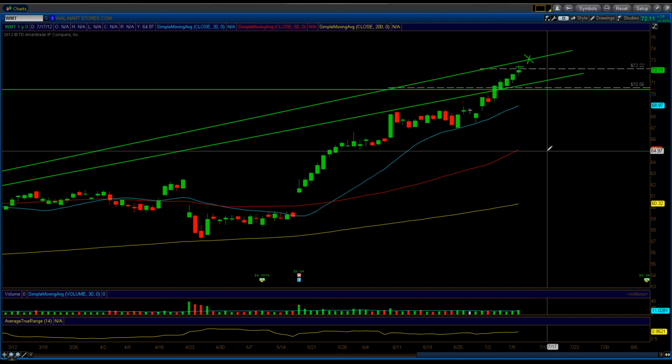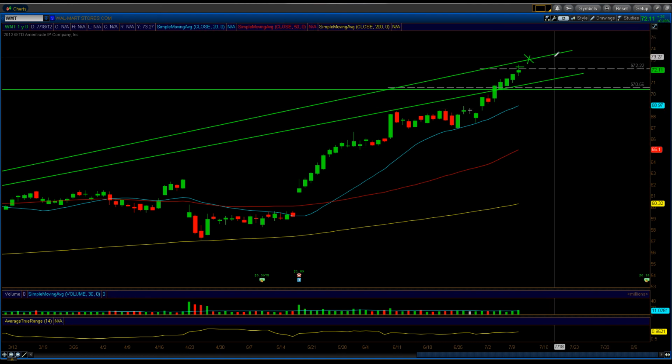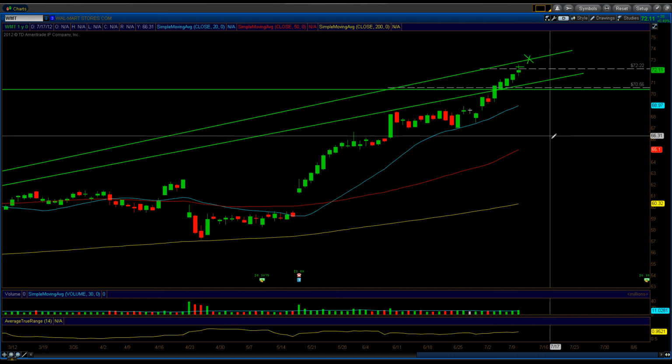Even if the market goes down like it did today, Walmart still is in positive territory, up 35 cents, and the markets were down huge. So markets had a bloodbath, and Walmart was just cruising higher. So it's just something that you want to remember, and I'll say it again and again, that you want to short weak stocks and go long strong stocks, not the opposite around.